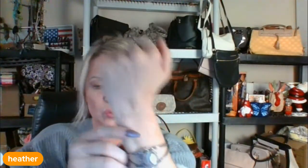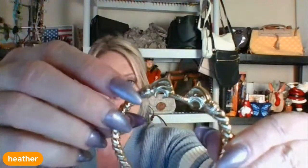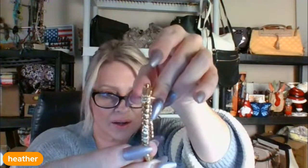Cute little bracelet. I'm not sure what the stone is. If you want to look closer there. So that one is available. I have the one with the two lion's heads here. Gold tone. I don't think there was a marking on it. But it has the little side clasps and then opens up like that.